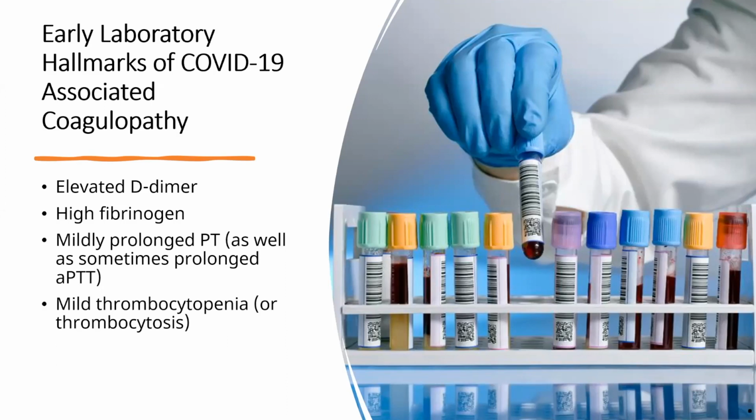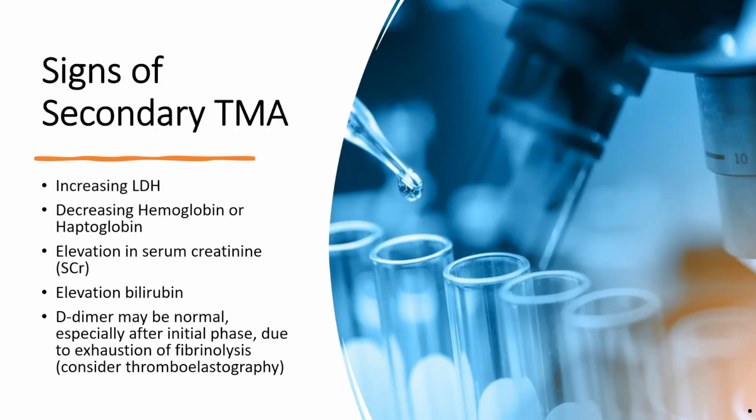Mild thrombocytopenia or thrombocytosis can also occur, but I generally see a mild thrombocytopenia a bit more frequently. I would say these are really the 4 key hallmarks of the earliest signals of COVID-19 associated coagulopathy. And all 4 of these, George, we found to be independently associated with poor disease progression and poor outcomes. Now, we also can look at one of the main drivers, this secondary thrombotic microangiopathy phenomenon.